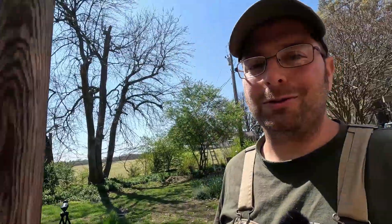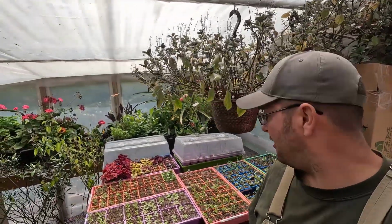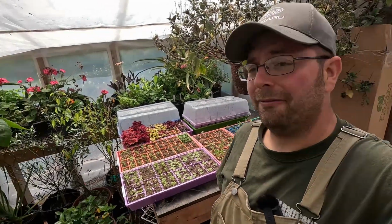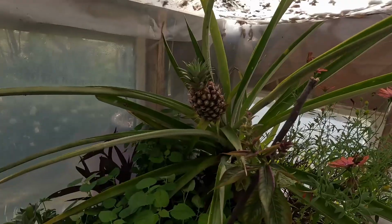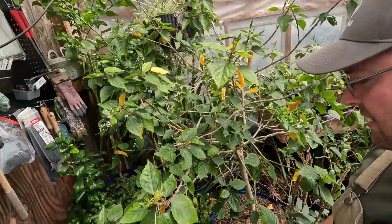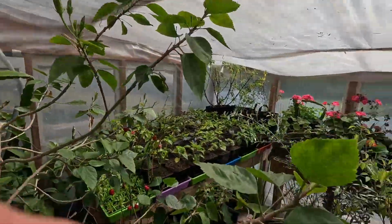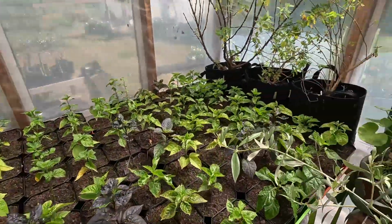The next stop on our tour is going to be inside the heated greenhouse. Gonna need a little water in here today, but we have tons of seedlings, lots of flowers. A bunch of our citrus is in here. We have a pineapple over in the corner. Yeah, lots of citrus. We have lemons, limes, kelmodins, satsumas. Got a whole bunch of pepper plants, getting bigger.